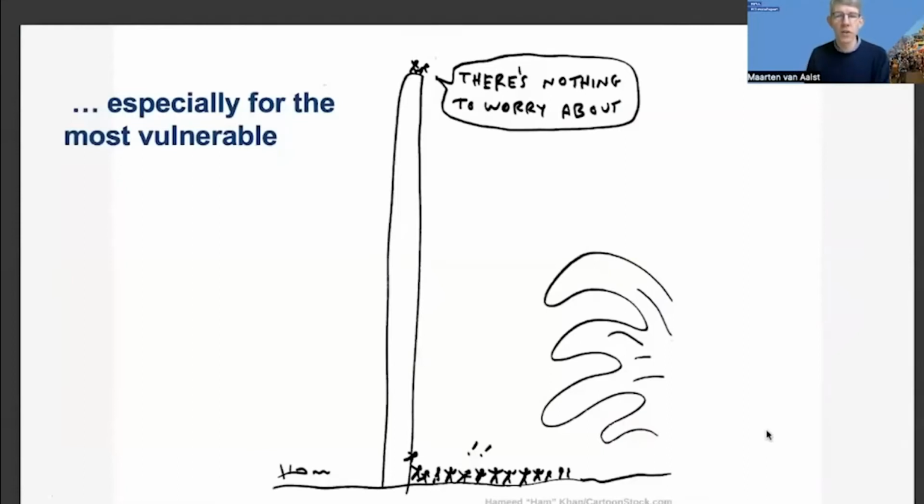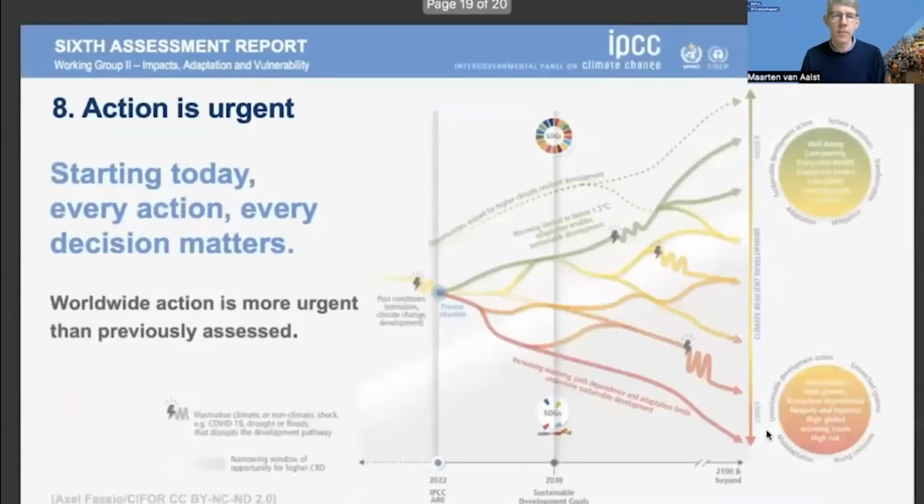Again, this is one of those cartoon interpretations of what the report is saying. Of course, not an IPCC illustration, but it signals that in many cases where people have the resources, they'll be able to adapt much further and faster than people already suffering the consequences today. And it also means that action is highly urgent.